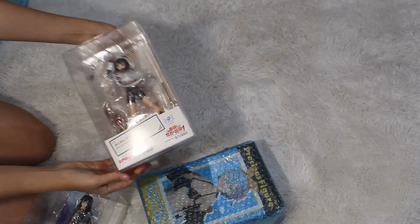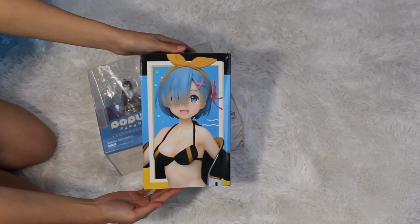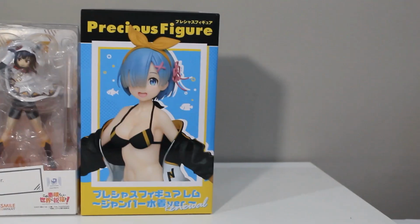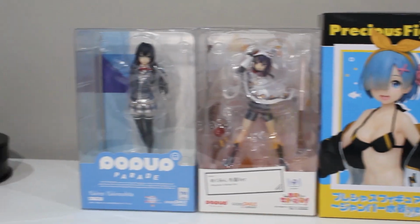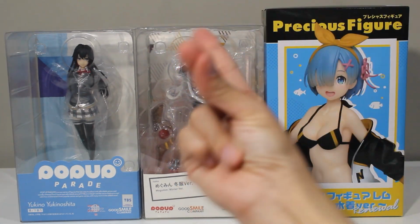Oh, so cute. I love how compact these boxes are. Second pop-up parade. And then I also received my first Rem prize figure. She looks really cute so far. And here's a preview of all 3 figures that I pulled out of this box. Let's remove the packaging and boom!